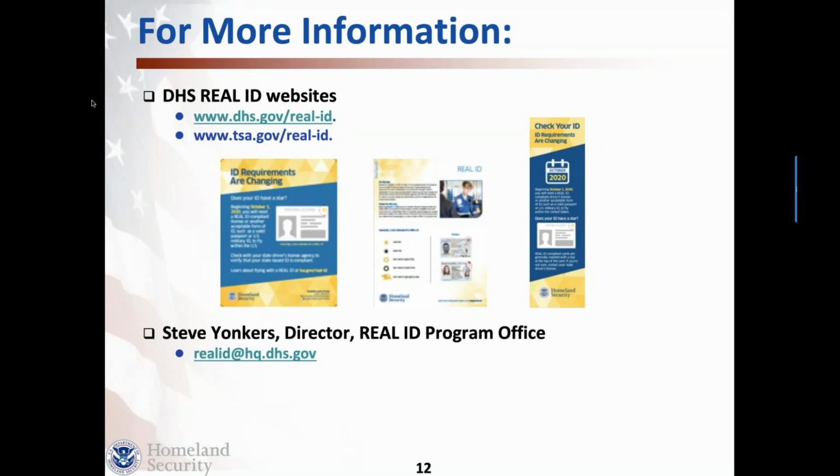Can you describe the difference between an enhanced driver's license and a real ID? Sure. Like I said, they're under completely different congressional authorities. Real ID has nothing to do with enhanced driver's licenses. Real ID can be given to people who are both U.S. citizens and lawfully present. Enhanced driver's licenses can only be given to U.S. citizens. So that's one big difference.